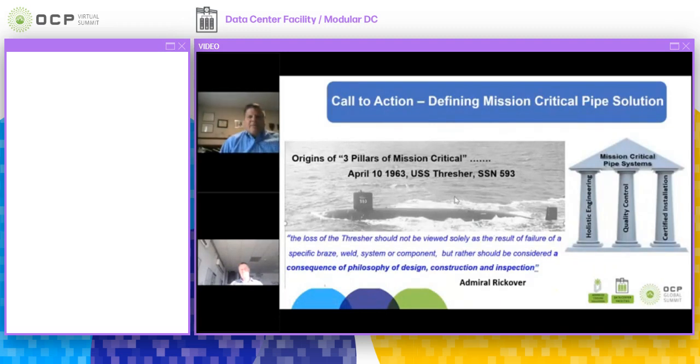So where does this concept of mission critical come from? Well, part of the reason I'm giving this presentation is that one time I lived inside a welded pipe. I was a QA officer on board the USS Bluefish, and we had a religion of mission critical called SUBSAFE. And that started, unfortunately, with the loss of the USS Thresher back in 1963.